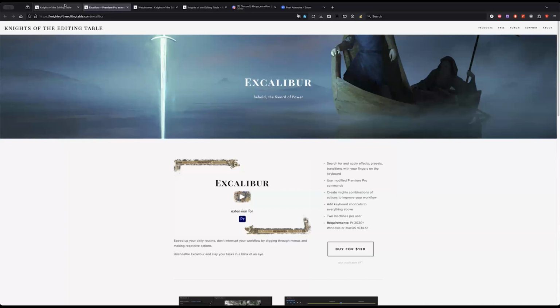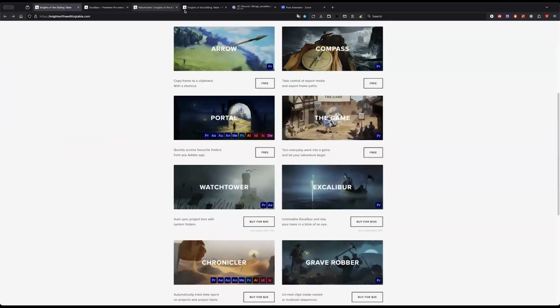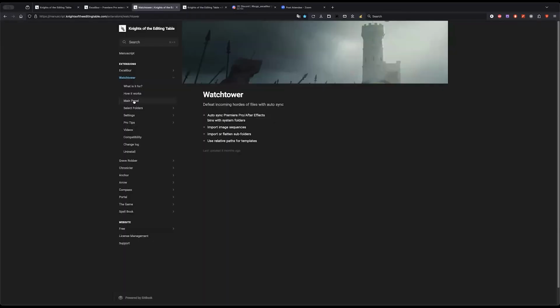Overall, Excalibur is pretty powerful, and it's hard to use Premiere without it, because once you have it, it's hard to go back. It's probably how a lot of people felt anytime they touched a Video Copilot product. Once you use it, it's really hard not to want to use it all the time. You just want to use it nonstop.